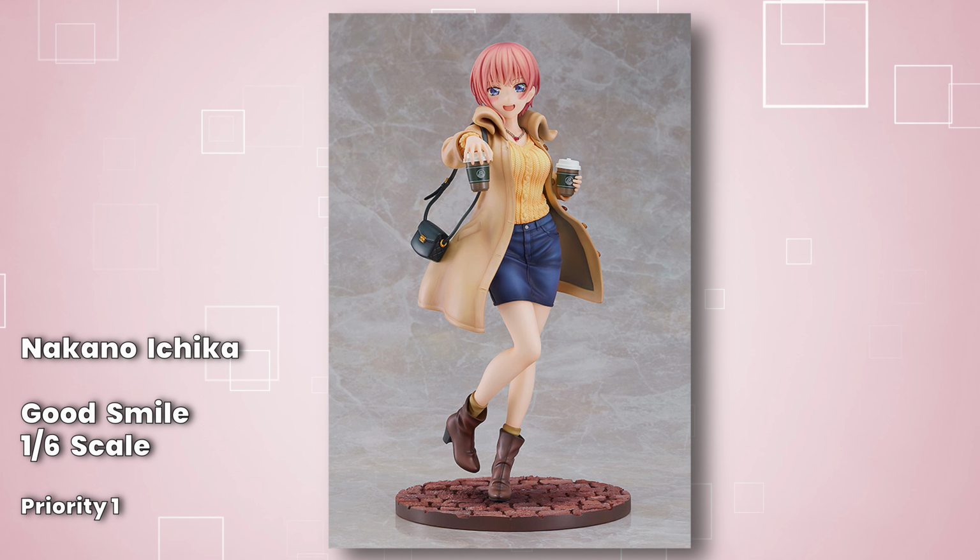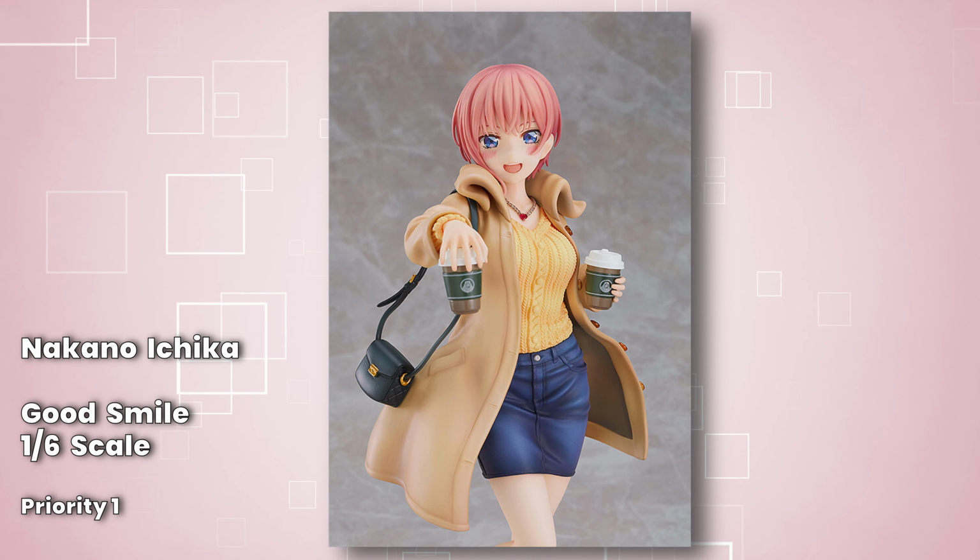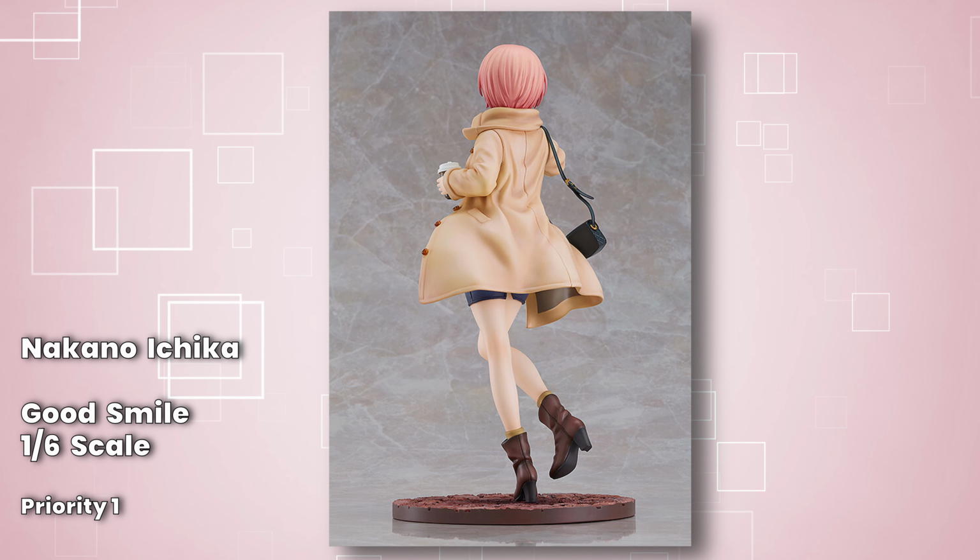So finally, for the month of December. Right now, not looking too bad. I only have 2 figures that are scheduled for release. The first one is going to be the lovely Ichika Nakano from Quintessential Quintuplets, my favorite sister from the group, and this is her date style from Good Smile Company. So of course, I'm absolutely gonna get this one. This is kind of a no-brainer for me, priority 1.